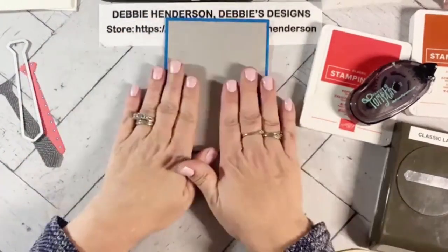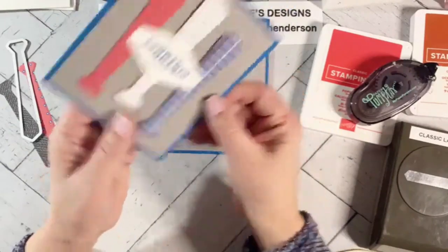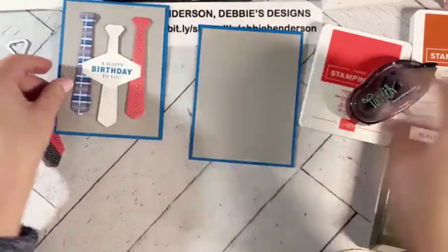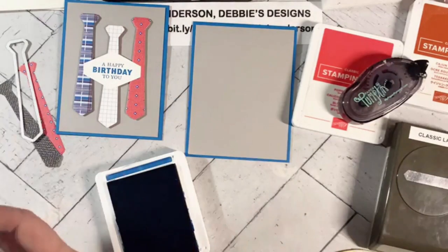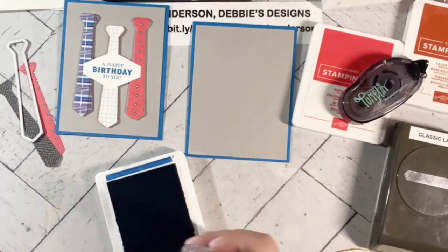Okay, there's my card front. And again, this is a clean and simple card. Look how cute. Just by adding the neckties and a sentiment in the center. So I'm going to do Pacific Point. And I need to dig out my stamps. Now this time I'm doing a birthday.